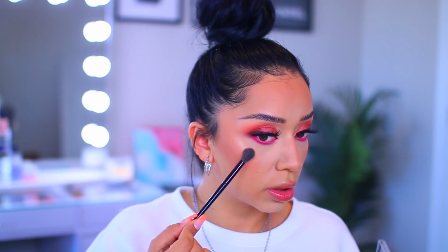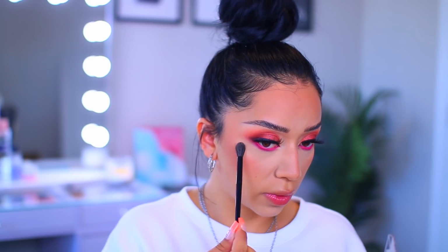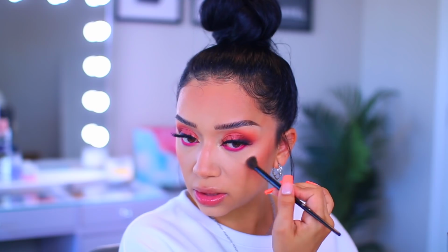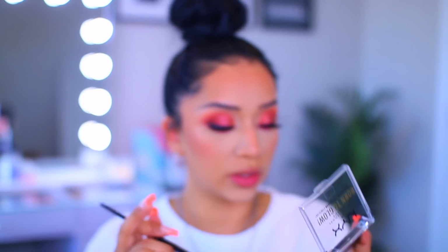Oh, that's so pretty. I can only imagine how pigmented the other one's going to be. We're going to layer them. These do offer different colors. If you guys are wondering if there's other shades, there is. That's really pretty. Okay, we're going to go in with this one. This one is super reflective. I don't know if the camera can pick it up, but it has really fine glitter.